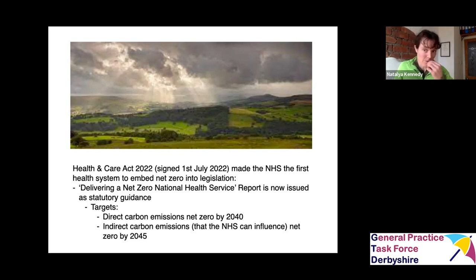So regardless of whether or not you're aware of it, all of the trusts have had guidance that they should be following about how to reduce their carbon footprint. And most of them will be doing it to a greater or lesser extent. And the target they've set is to reduce direct carbon emissions to zero by 2040 and indirect carbon emissions that the NHS are capable of influencing by 2045. That does seem quite ambitious to me. I like ambitious because then if we fall short, we're probably still a lot better than we would have been had we set really easily obtainable targets.